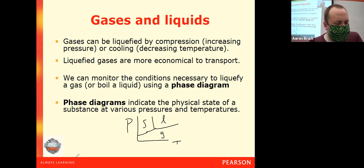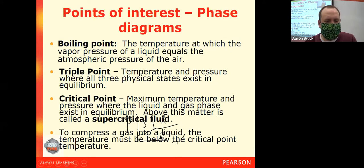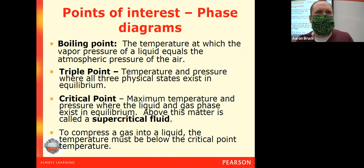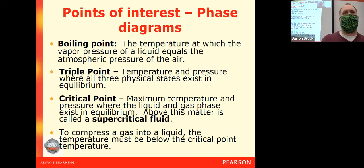Now, before we get into looking at phase diagrams more closely, there are some terms that are associated with phase diagrams that we need to make ourselves aware of. For example, the boiling point. Now, we know what boiling is. Boiling is that temperature where we get the liquid to turn into a gas. But more specifically, we need to separate what constitutes boiling versus what constitutes evaporation.